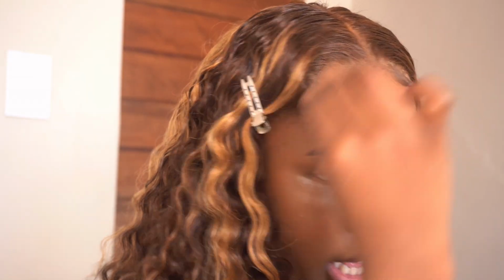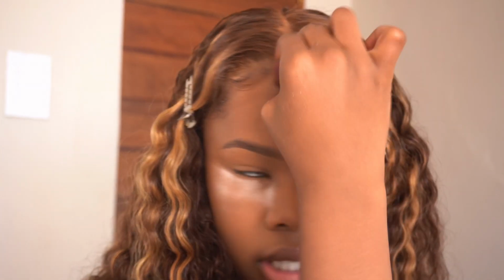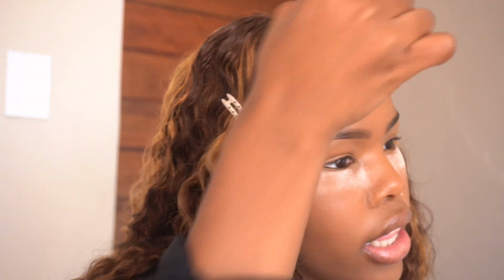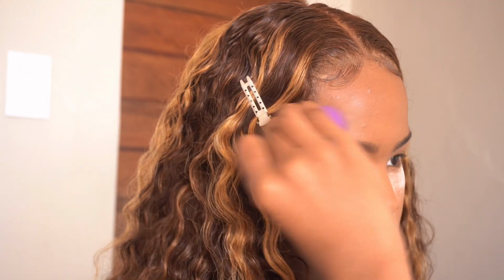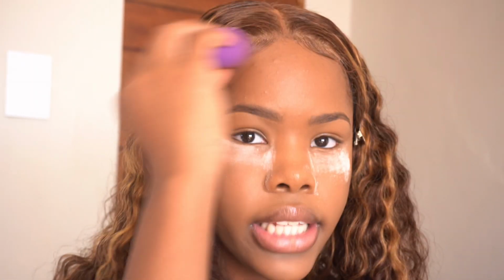So just like this, bringing it down, up, down, up, down, and then a bit there by my wig, just like so. And then I just go ahead and blend it out. Yeah, done. And it kind of does make a difference. I don't know if you guys can see it, but I can see it.